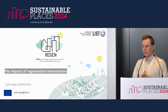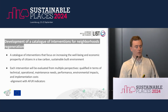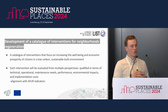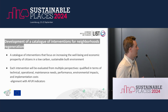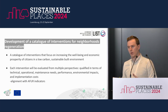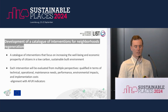What I want to go through with you today is the impacts of what we call regeneration interventions, specifically out of REGEN. The premise of REGEN is set around a city district or urban environments, so we scale up a little bit from the building side, which we saw in some very interesting presentations earlier. The whole premise is that these are usually cities with certain problems. Either they want to renovate parts of their buildings or parks, or solve certain social problems. So we need to intervene to some degree to make some changes.